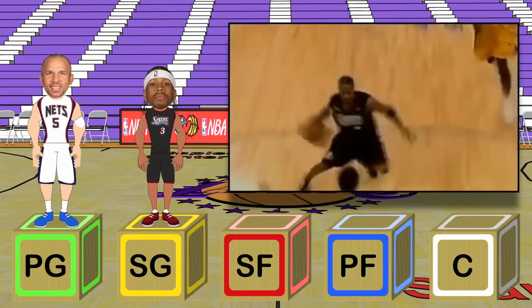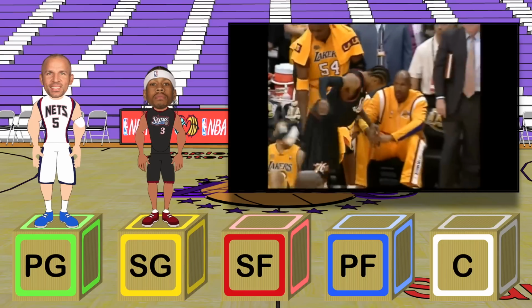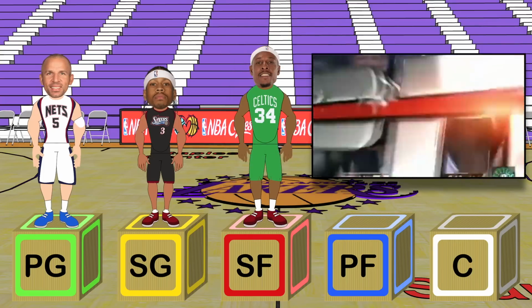Our shooting guard is Allen Iverson. The Answer was going up an uphill battle trying to step over Kobe and Shaq, but he was at least able to step over Tyronn Lue. Kobe beat him in 5 games during that 2001 NBA Finals series. Our small forward is Paul Pierce.